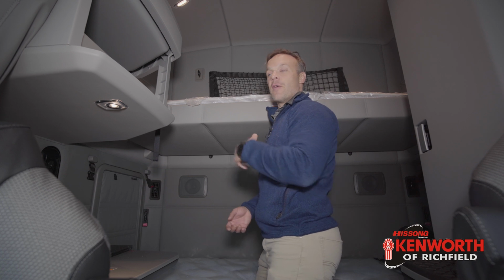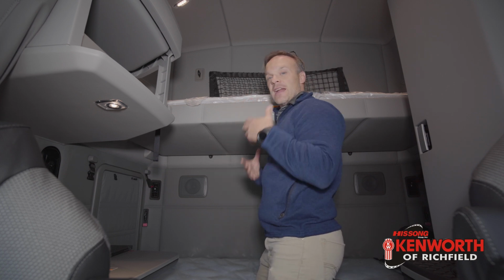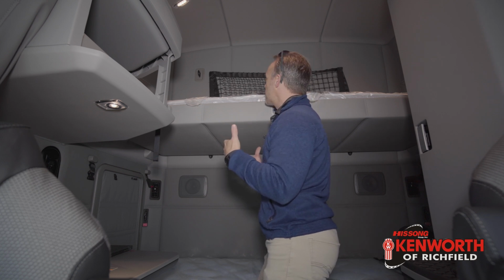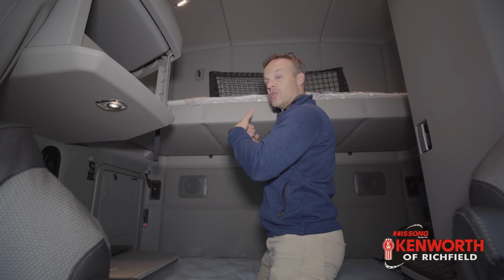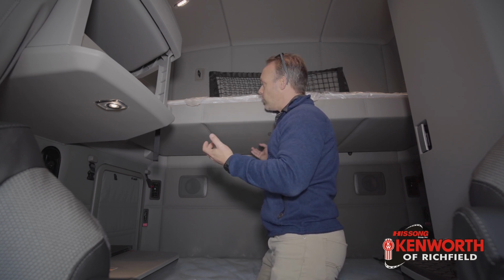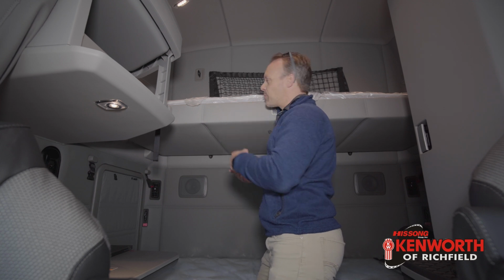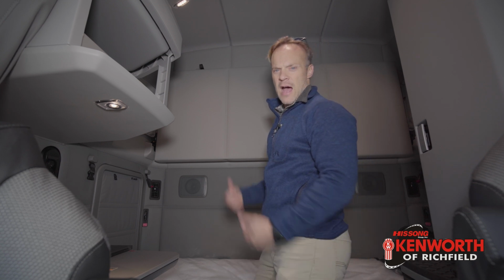Now, I know some guys like to take this mattress out. Sorry if that's loud in the microphone. I know some guys like to take the mattress out and just use this as a shelf. It's a great option. Now, in the mid-roof trucks, we've got a shelf option. In the high roof trucks here, you can do it with no bunk or you can do it with the bunk. However you want to do it. If you want storage, well, this is a pretty good way to go also. Obviously, it goes back up pretty easy too.